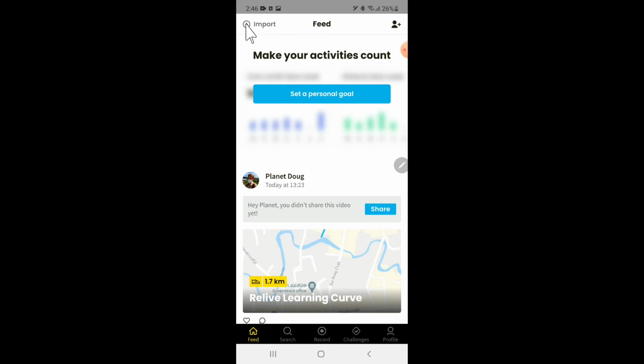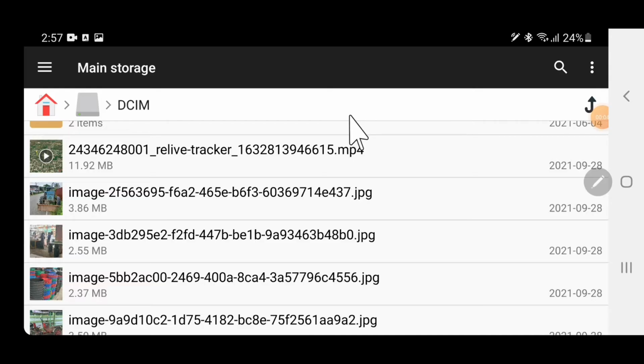So there you are. We have created an activity. There's the record button down at the bottom on the feed page. If we wanted to start a new activity, we just click on that and we start all over again. Well, I'm going to change the setting to landscape, and let's take a look at that video in landscape mode. We are in landscape mode now, and I've navigated to the camera roll on my phone, and I found the video that Relive created. Here it is here.